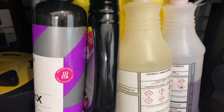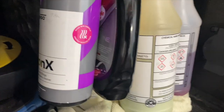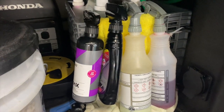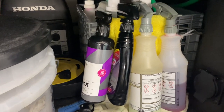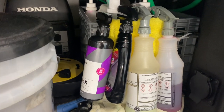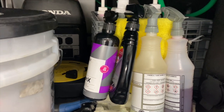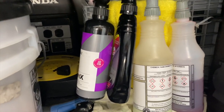I have Turtle Wax Seal and Shine, which is one of my go-to spray sealants. And then I have CarPro Iron X, which is great for fallout removal, brake dust removal on wheels and paint, all that good stuff. Typically, I don't use Iron X. I usually use Meguiar's paint and wheel decon. I find that it's more cost effective and the smell typically isn't as bad, but I was in a pinch and Meguiar's was out, so got myself a little bottle of Iron X.